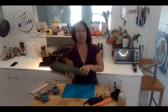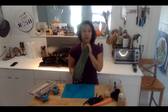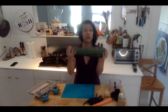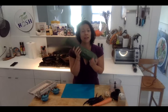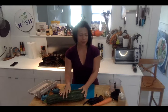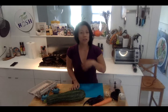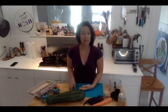I bought this gigantic zucchini, and it is zucchini season now, so you can go and visit your local farmers market and buy some really amazing, beautiful vegetables like the zucchini. And actually, this one is a gift from my friend Amy. And she's really, really awesome. And we're going to be at the Richmond Farmers Market this afternoon from 12 to 4 across the street from the Richmond City Hall. So come and say hi to us.